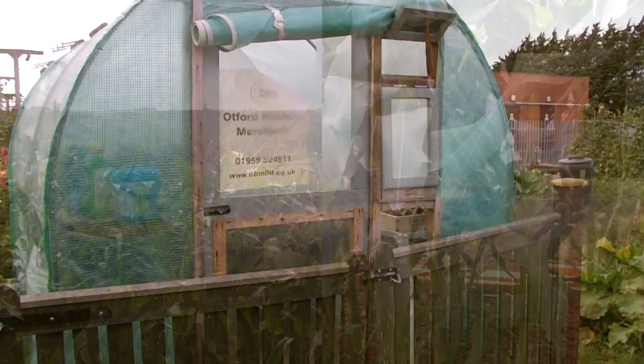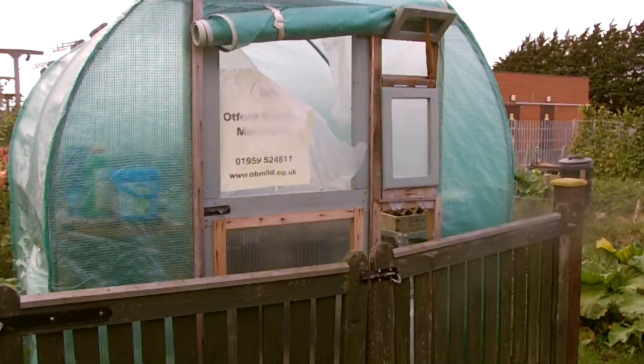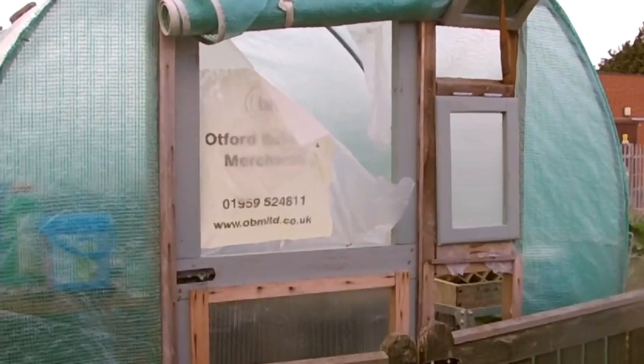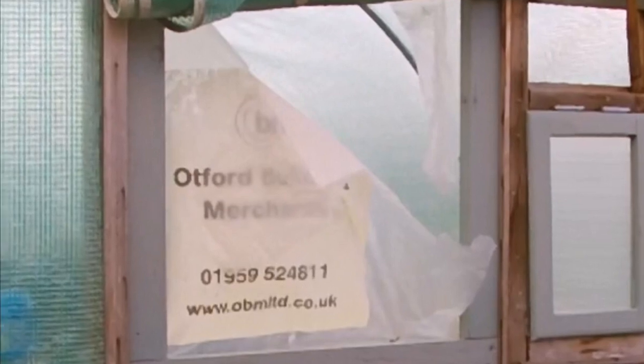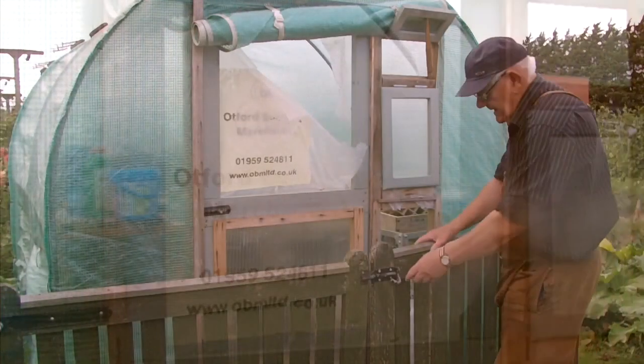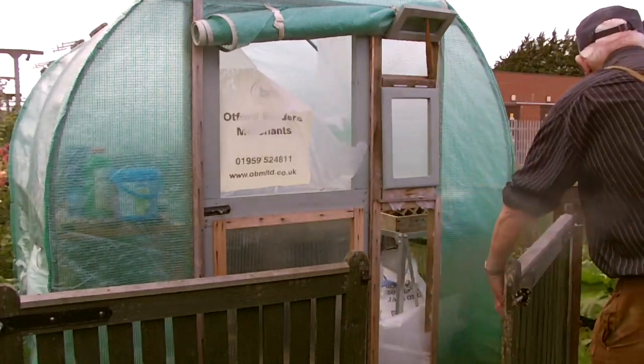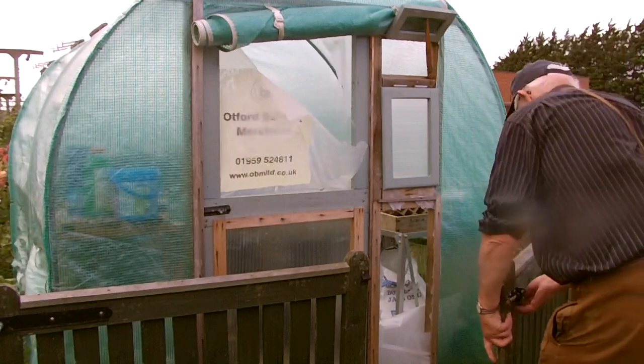Back on the plot, a site inspection reveals the only other damage was to the temporary plastic infill to the polytunnel door, which for security reasons required immediate attention. This would have to be a temporary repair, as for a permanent repair, materials will need to be purchased.